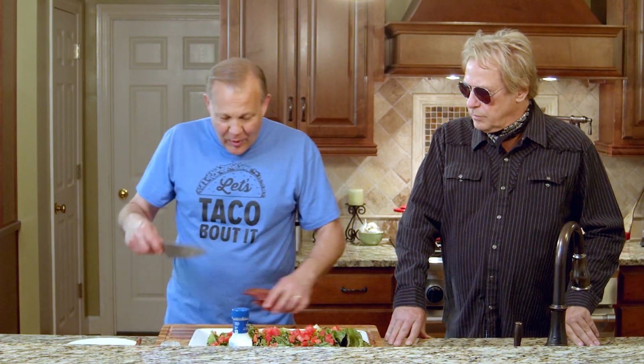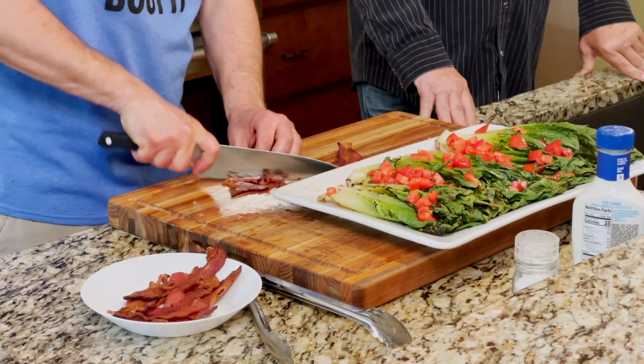Next, what would a salad be without bacon? Nothing. At least for us. You may not like bacon. If you don't like bacon, you know what? Don't make this salad. We've tried it. His wife is pescatarian. We tried turkey bacon. It was like somebody sprayed cardboard. It doesn't work. This is a bacon required salad. All right, so big chunks of bacon.